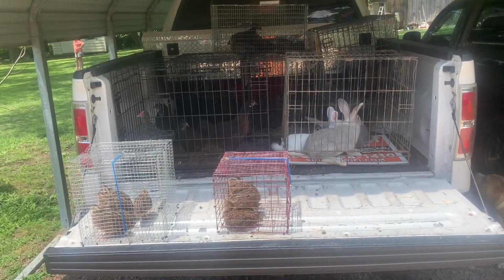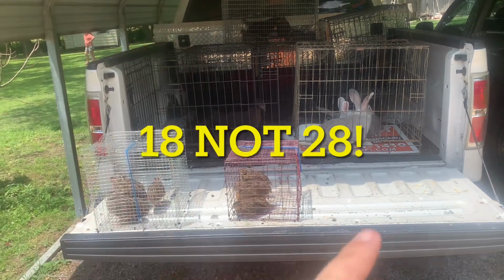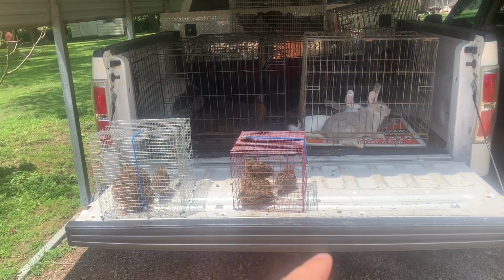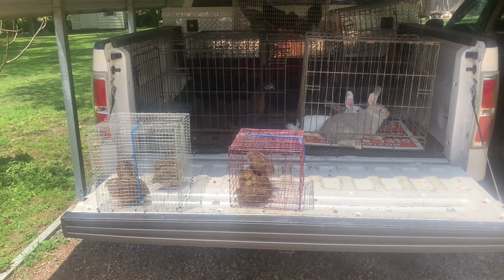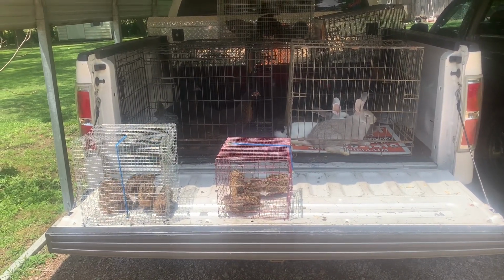All right, so I think we're all loaded up. I think we've got 28 chickens, 5 rabbits, 10 quail. Yeah, got the other rabbits. We actually had to put them in the back seat on the floorboard. So I think we're all loaded up. We'll get them taken to the auction there.